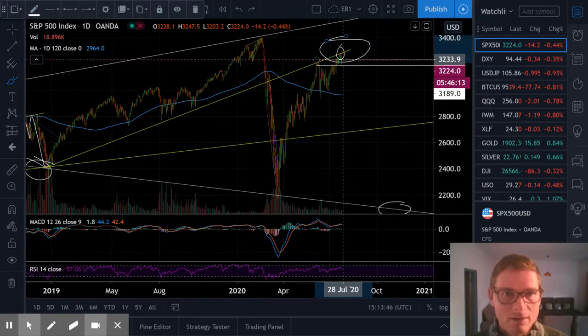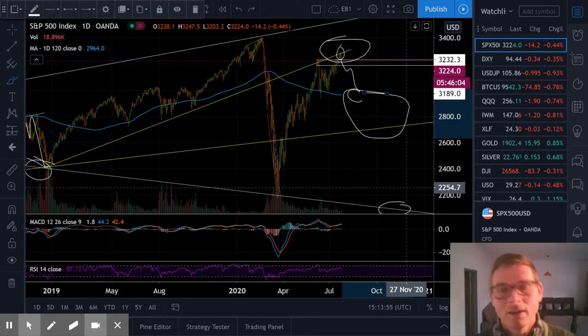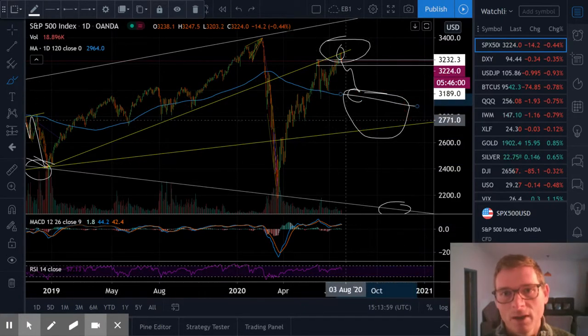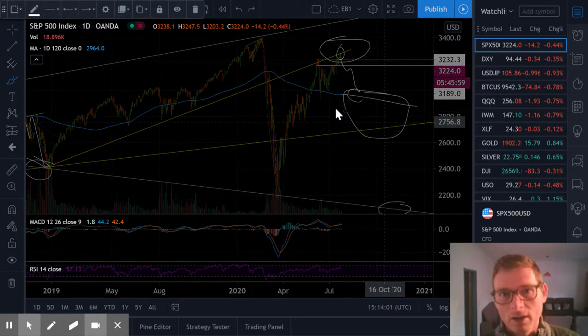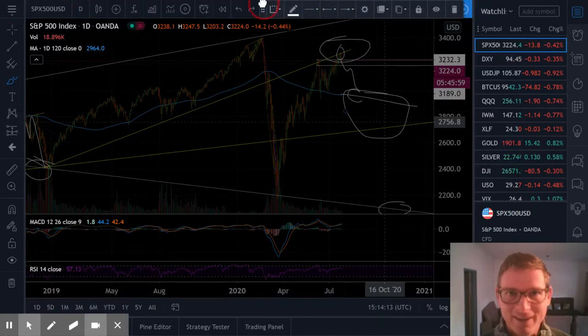And so that's the setup that I'm seeing: if we break down into this zone, and then who knows, kind of crazy stuff if we get past this long-term moving average. And you can see the long-term moving average. Oh no, what did I do? Okay, that's good enough. If we get below the long-term moving average, that's actually more of a bearish setup. I think I broke something.